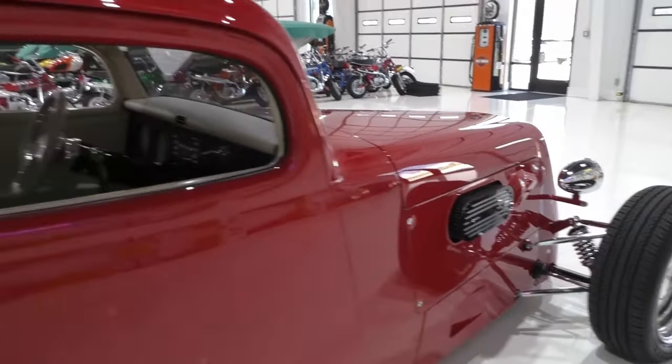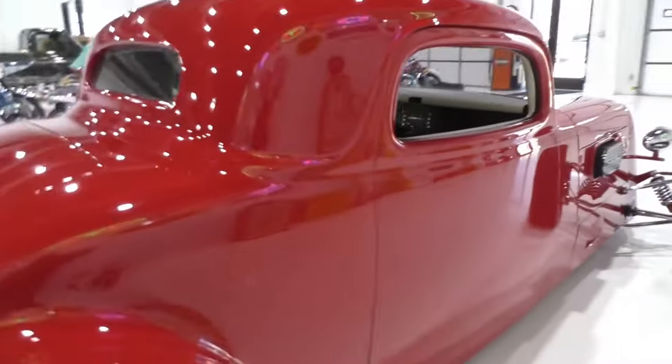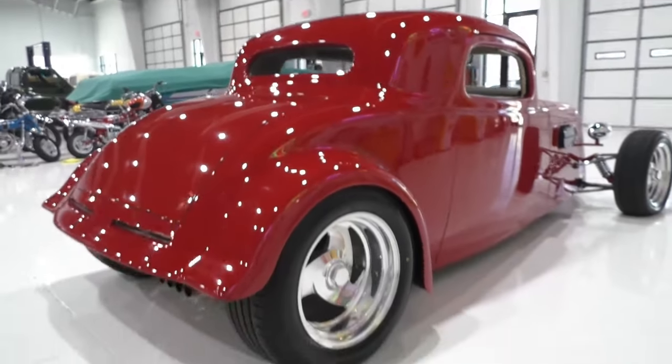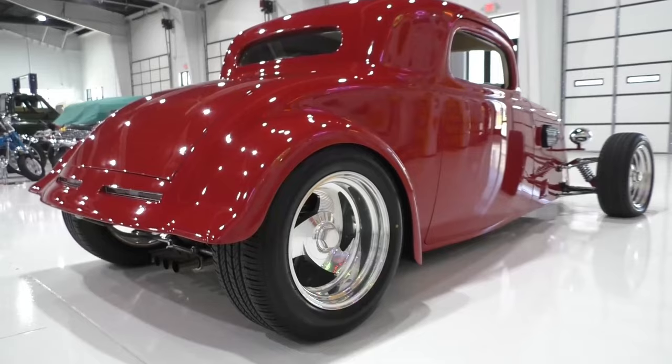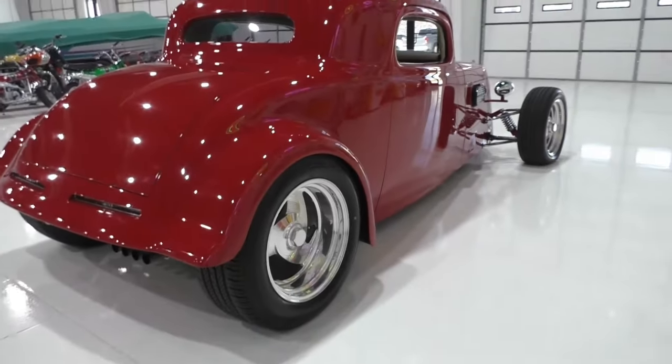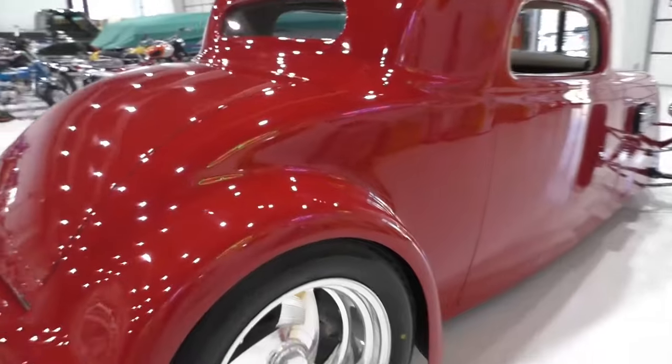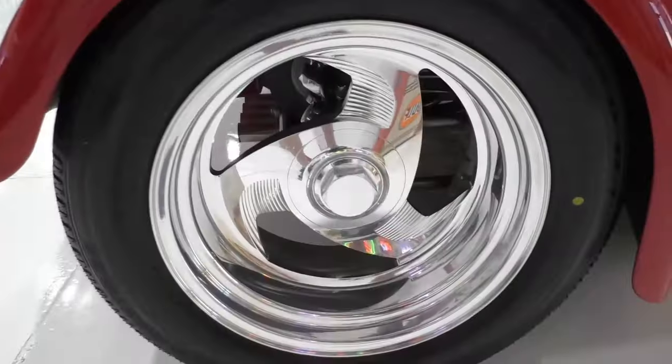I don't know whose body it is, but the structure's good. It was restored in 1997. I don't see any structure issues or anything like that. Paint's beautiful. Recently, they just put four new tires on it, and they took the wheels down and had them totally repolished.